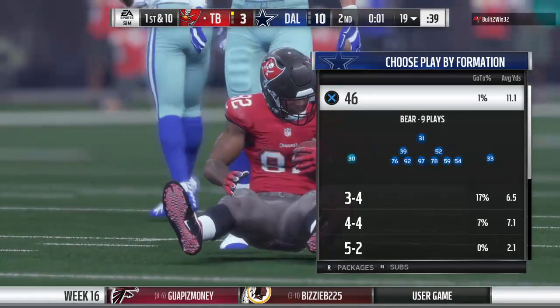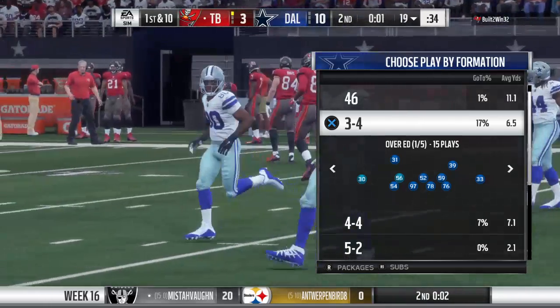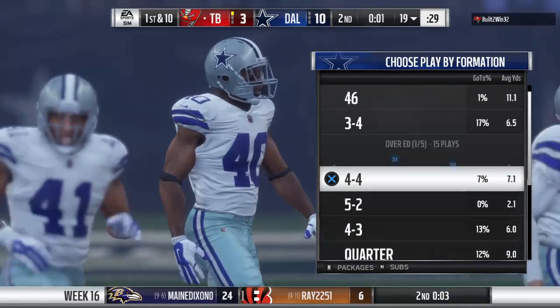They're in the second quarter at Heinz Field. The Raiders are out to an early lead. Remember to keep an eye on the ticker, of course, at the bottom of your screen for updates on that game and others around the NFL.